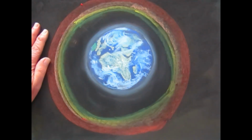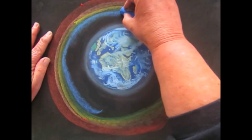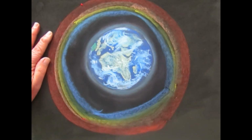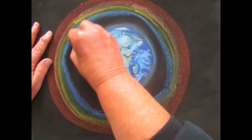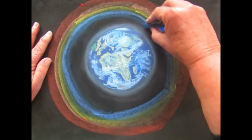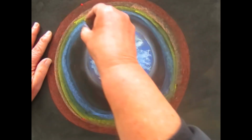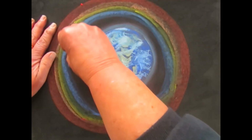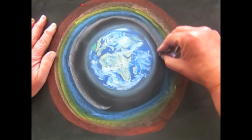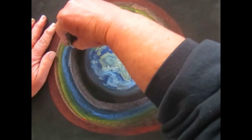And then we have blue. Yeah, that's looking kind of jolly. And then we have indigo. A little bit of indigo. If you don't have something that's called indigo, just use a darker blue than the blue you've used. And last, we're going to add in the violet. Okay, a bit of violet. There you go. Just balance it out a little bit.